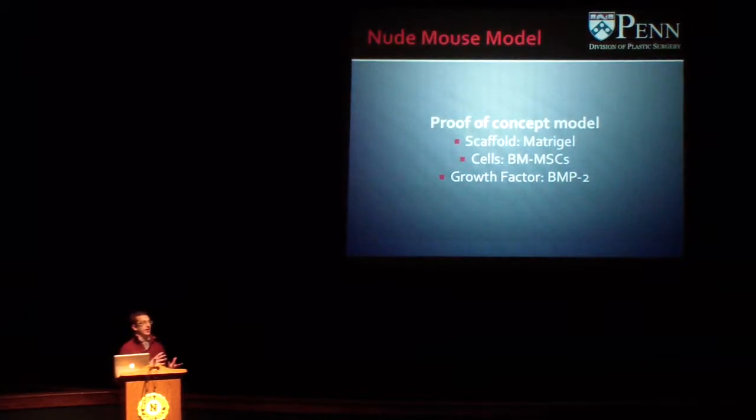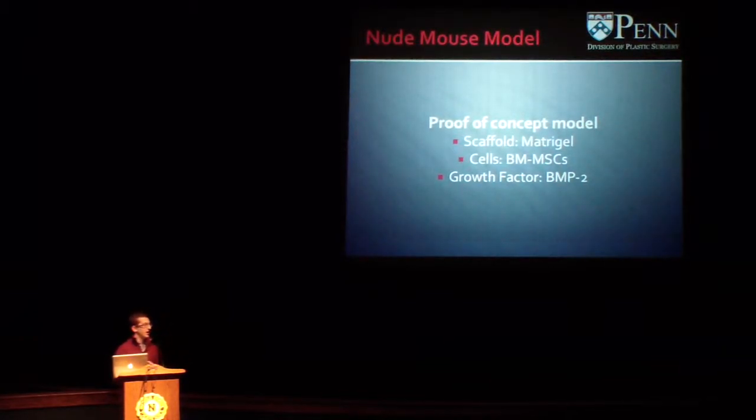Nude mice are special mice that have their immune system removed so that they cannot react to whatever we're putting inside them, so that they don't have an infection.